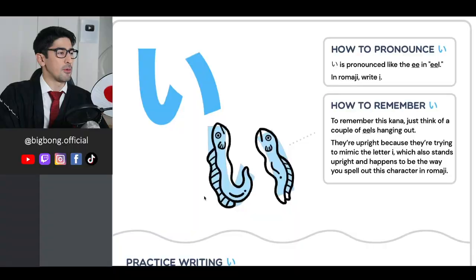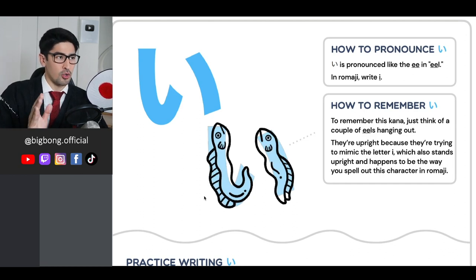1, 2, and 3. Then we have I. I is pronounced like the I in eel. You have to be careful here because in eel, it's a long vowel, eel. Whereas in Japanese, it's a short one, I.